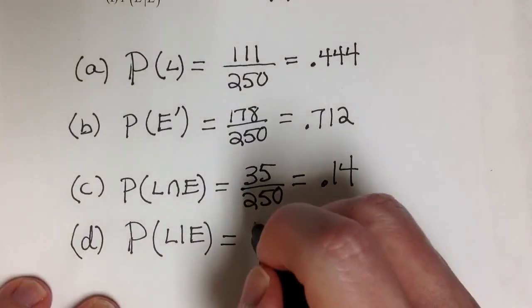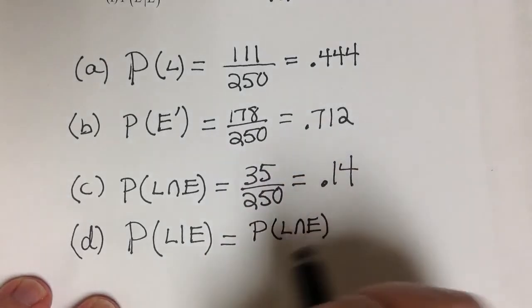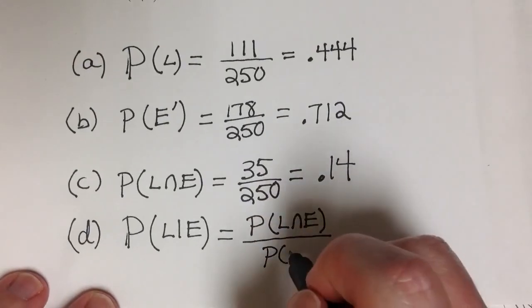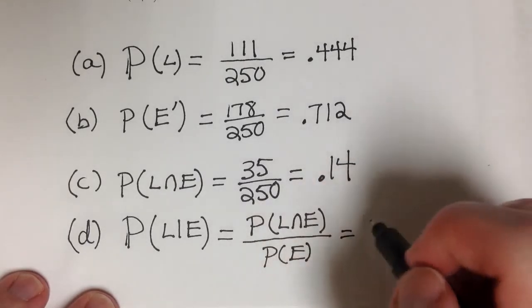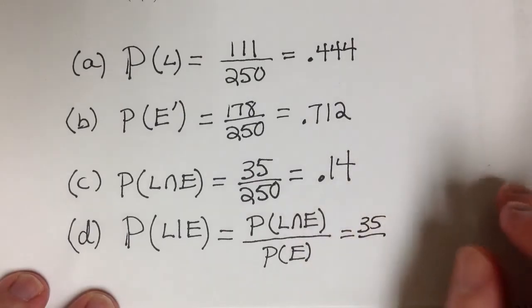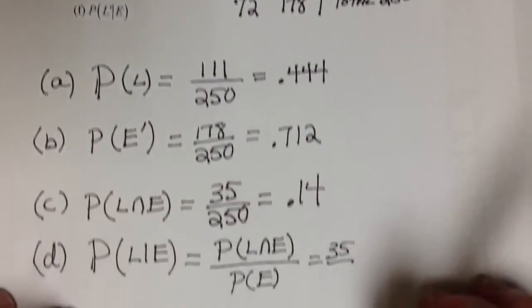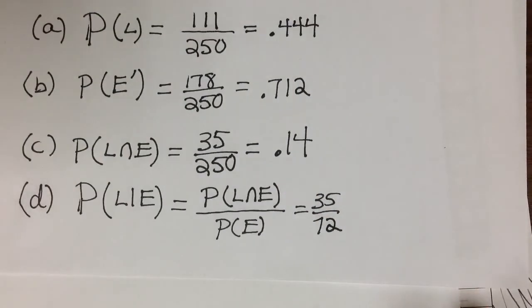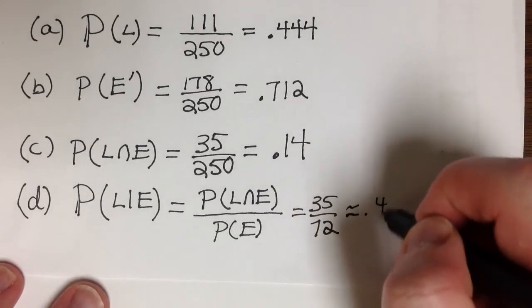For the conditional probability, you're looking at the probability where you have both characteristics, manufactured in Lexington and also containing an Eddie Bauer signature, relative to the probability that the Explorer does have an Eddie Bauer signature. And again, for both characteristics, we have 35. And for the Explorers that have an Eddie Bauer signature, we have 72 in all. So we are looking at 35 out of 72. If you were to express this as a decimal, it would come out to about 0.486.